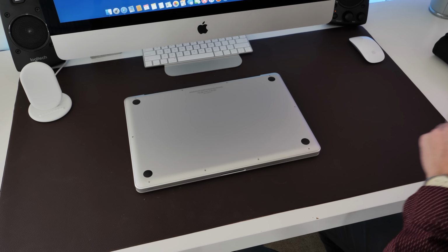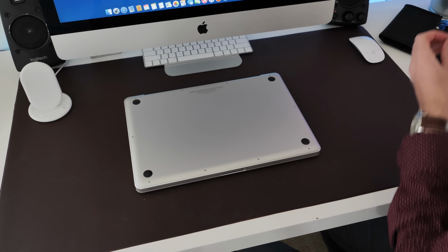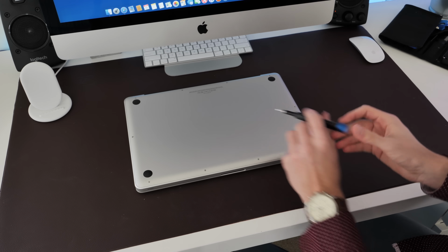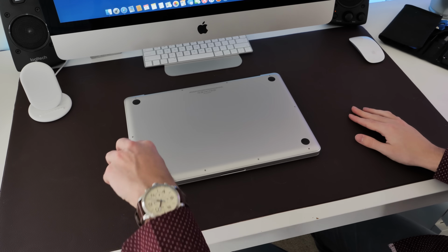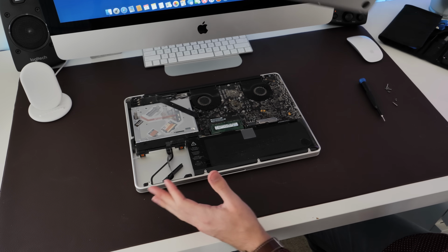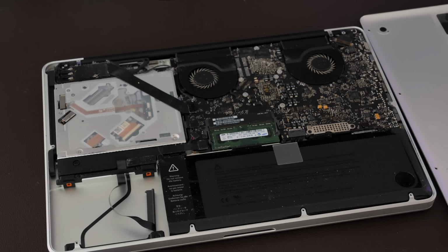Now, let's go ahead and open this thing up and examine what exactly we have on the inside. Once again, I'm not going to look up the serial number because that kind of takes all the fun out of it. So we're going to try and do some detective work on the inside. Alrighty, so, flashing folder. Now we know why.